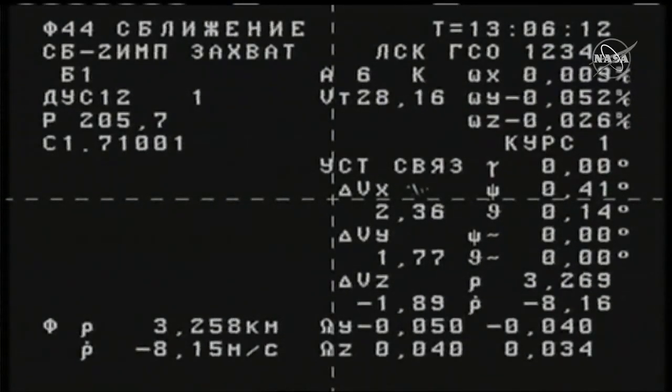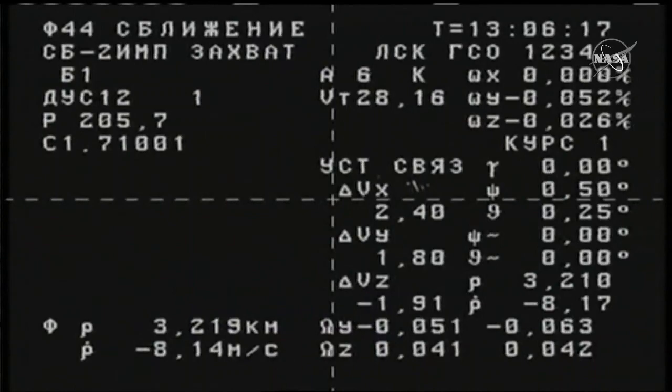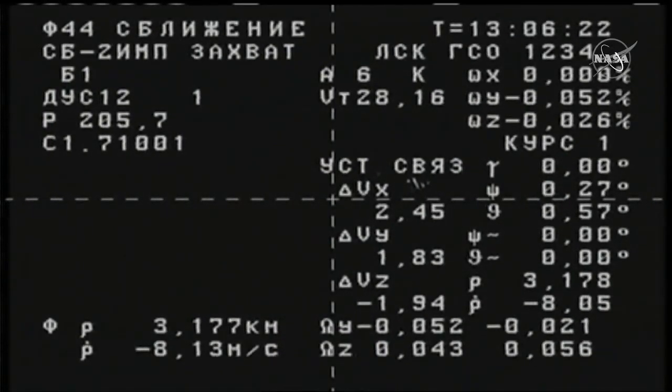Done. Now the next step is Toro activation on MCCM Go. Copy. I'm going to get ready to execute that command.